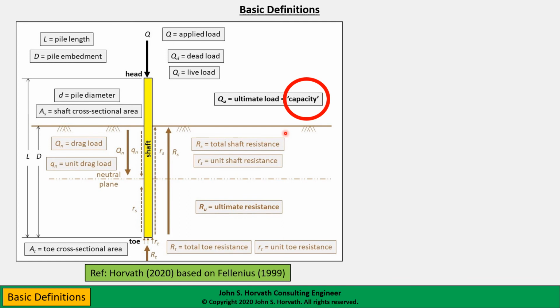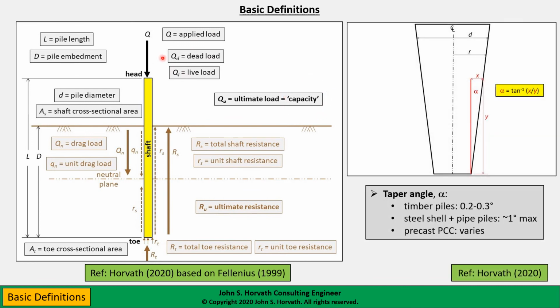In this presentation, I reserve the term capacity for basically the loads that are applied here at the head of the pile. Since we are talking about tapered piles, we need to define taper, because there's at least 10 different ways that I found to define taper. I like the angular definition of taper, as I've indicated here, where the angle is expressed in degrees.